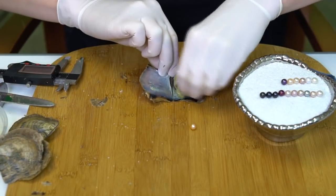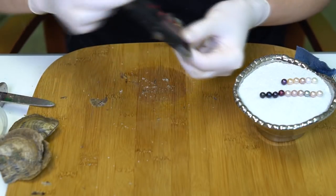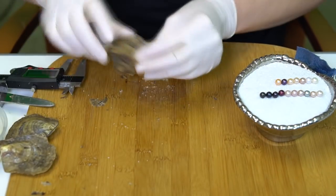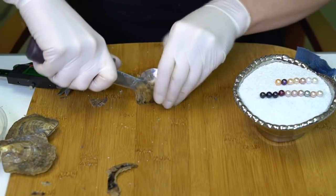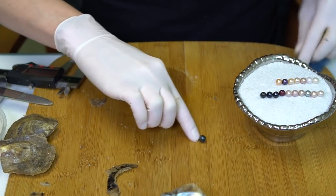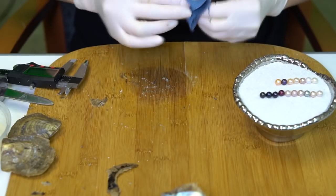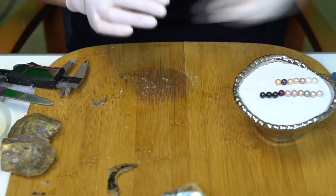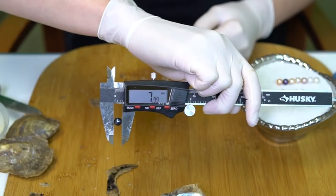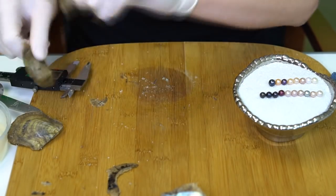Ooh, really, really bright, rich peach color. Really vibrant. 7.17. Ooh, this one is huge. Kind of like a bluish, like a blackish, silverish blue. We have almost 8, 7.99. Kind of like a steely blue. Beautiful.